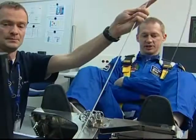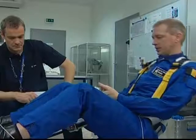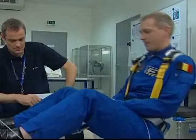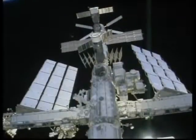The European Space Agency is not taking any chances with its next astronaut, and Dutch ESA astronaut André Kuipers is serving as backup. In support of the upcoming mission, NASA has already sent up a shuttle carrying supplies and equipment.